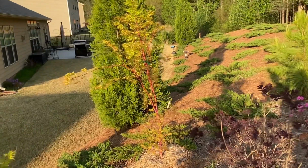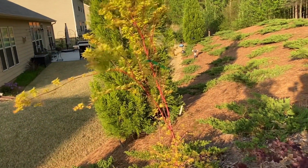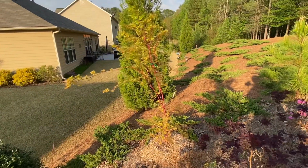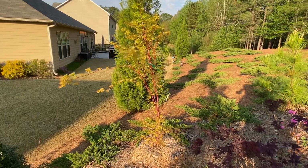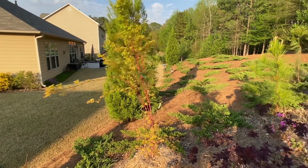And another sangokaku, which you can just see the red trunk of it. Beautiful red trunk. And it's more outstanding in the winter when it has no leaf. You just have this red trunk just sticking up. Very beautiful.